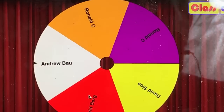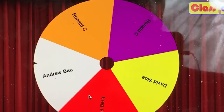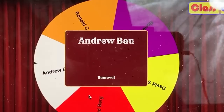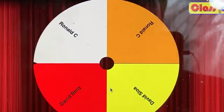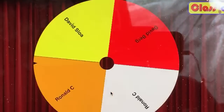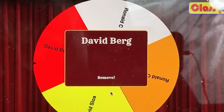I mean, you still could win a random card. I'll put it on there in a second. I'm almost done. Andrew gets the next one. Andrew, thanks for letting the dog out. Andrew B.A.U., you've got card number 4. Back in business. Remove Andrew. And now, next up, card number 5 is going to David Berg.